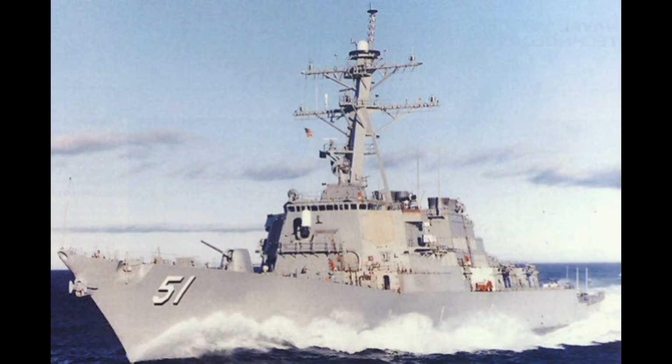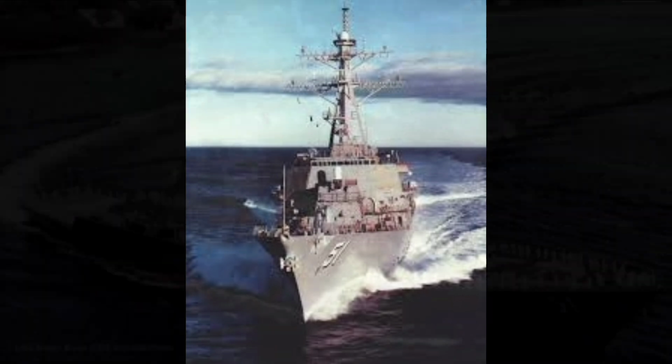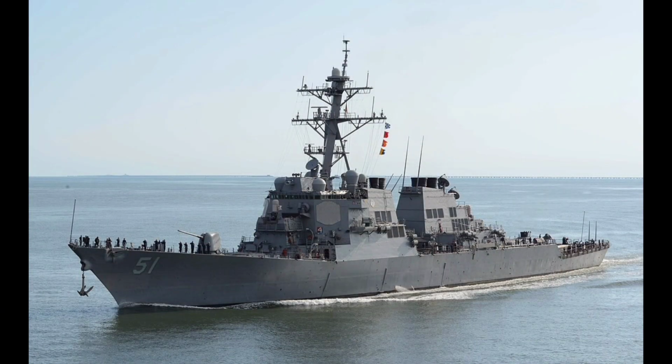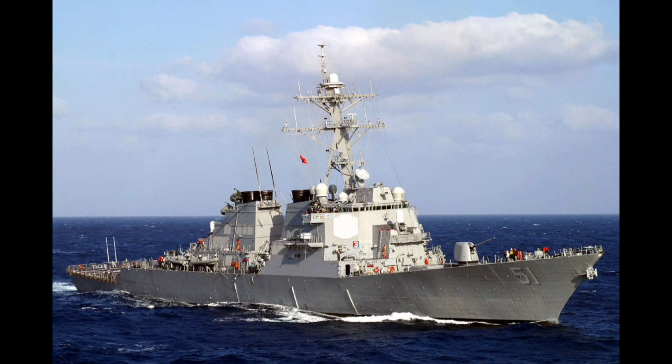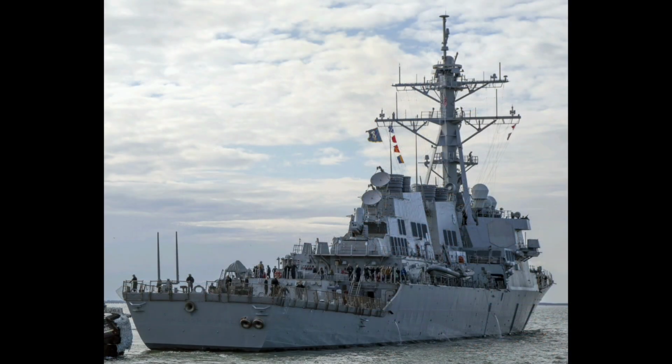For electronic warfare, she has an AN/SLQ-32 electronic warfare suite, an AN/SLQ-25 Nixie torpedo countermeasure, a Mark 36 Mod 12 decoy launching system, a Mark 53 Nulka decoy launching system, and a Mark 59 decoy launching system. For armament, she has one 5-inch gun, one 20mm, two 25mm, and 4 half-inch caliber guns.